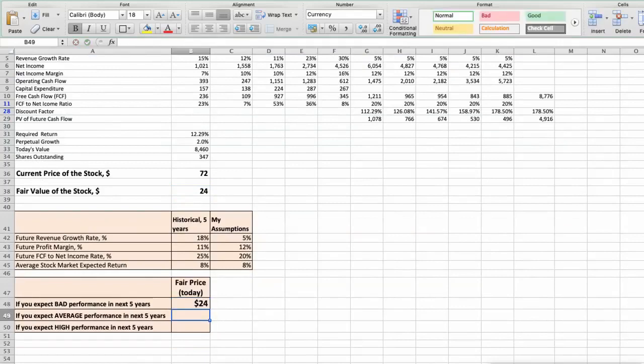Second scenario. D.R.Horton will have average performance in next 5 years, and we will use the following parameters in our calculation. Future revenue growth rate would be average, 6%. Future profit margin would be average, 13%. Future free cash flow to net income rate would be average, 30%. In this case, the fair value of the stock today would be $40.